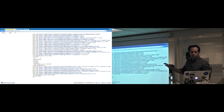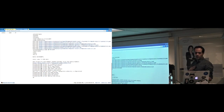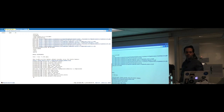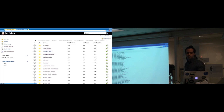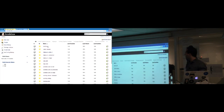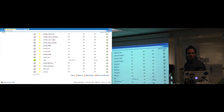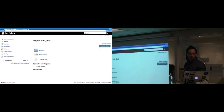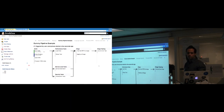But anyway, it's running it, and it ran the test, and now it's building all the scripts that we had there. So if I go back to the home page in Jenkins, now I have a lot of jobs here. And if I go to the pipeline, I have nothing yet because I never ran the pipeline. But the first time that I run my unit tests, that's the first job in my pipeline, run. Then I have a pipeline.